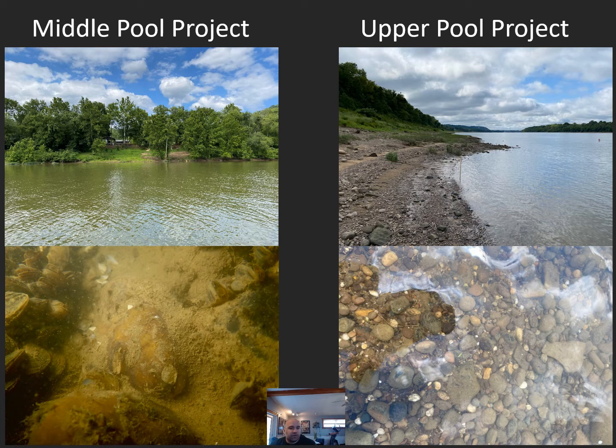Just to jump back to the other project really quick, 35 meters off the bank, we were already in 30-some feet of water. So there's definitely a difference between the two sites.